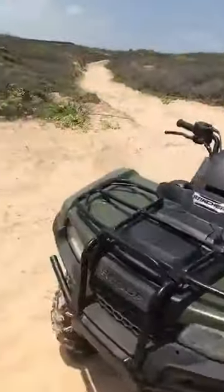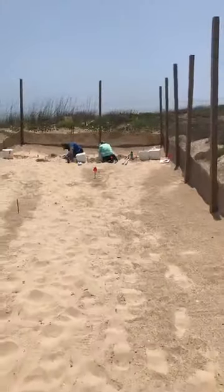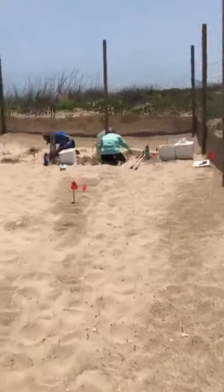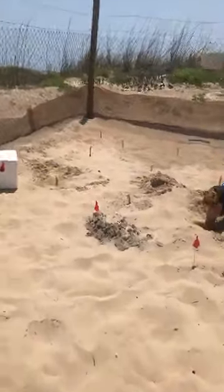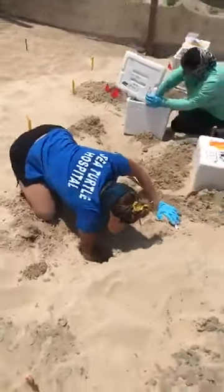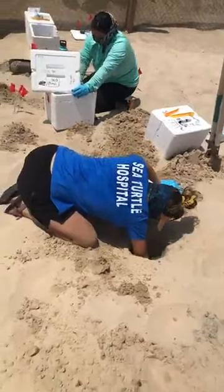So I'm gonna make my way into our corral. Yeah, I see a lot of you saying that you're really excited. We're super pumped too. It's a really windy day here on South Padre, and this weather is exactly what the Kemp's Ridleys like nesting in. They are daytime nesters, which is unique compared to other species of sea turtles. So one benefit that they have is nesting on really windy days, because that wind does blow away their tracks in the sand, and that makes them a lot safer from predators.